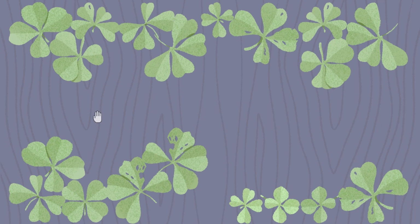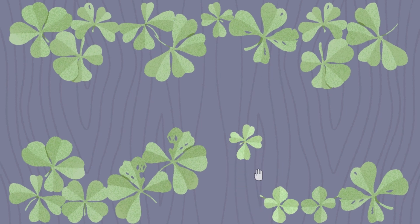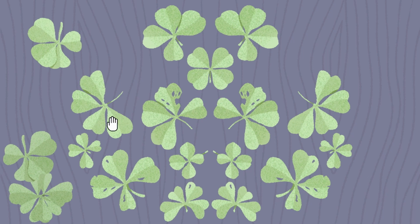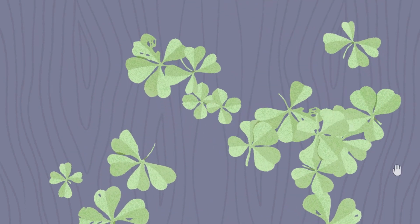And now we have some leaves. Four-leaf clovers. Oh my. Do these have to be symmetrical? They do look like they match up. There we go. Oh, kitty. That's a playful kitty.